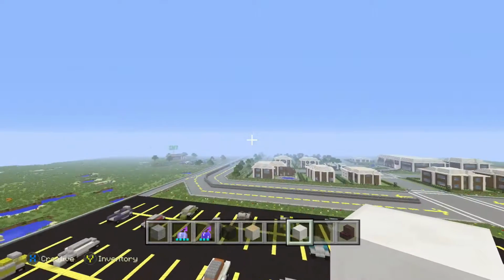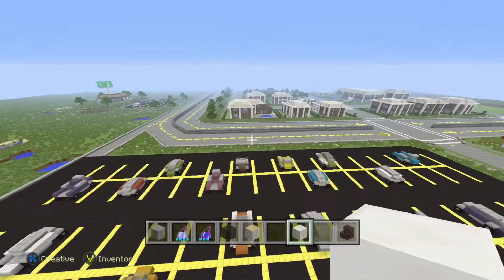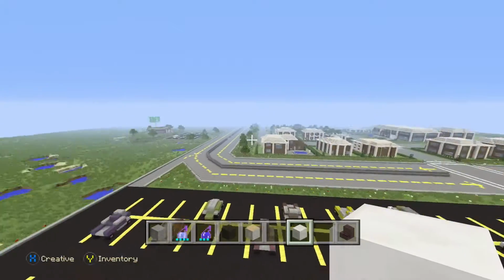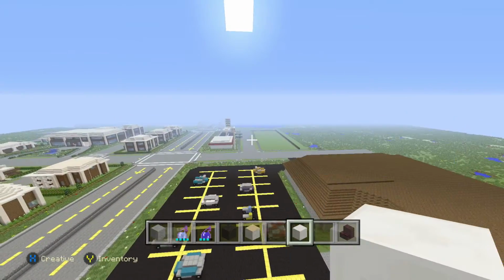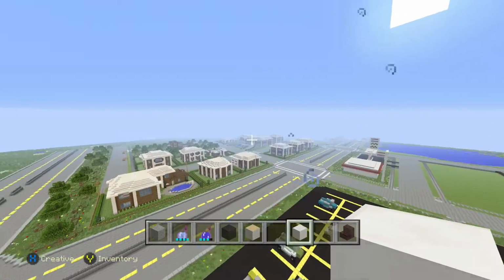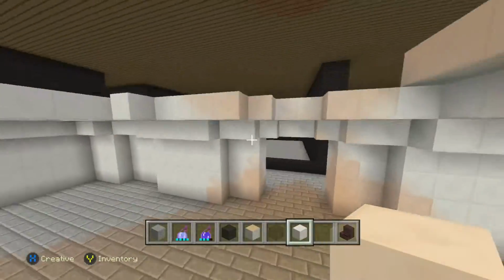In the first year, I believe I had the spawn, the spawn hill, the parking lot, and just a road about till about here. Maybe a little bit filled in, I don't think so though, but it's come a long way, and now we can almost not see one edge of the world, or one edge of our city, that is. But let's go back inside and let's finish working on our lobby.